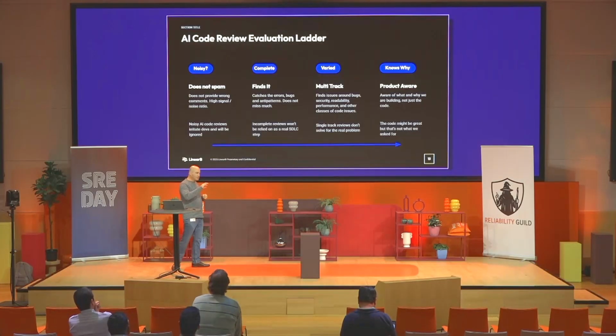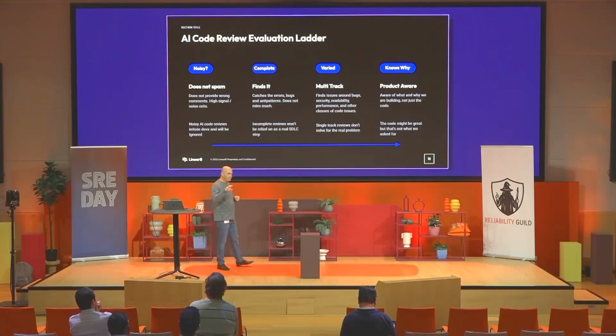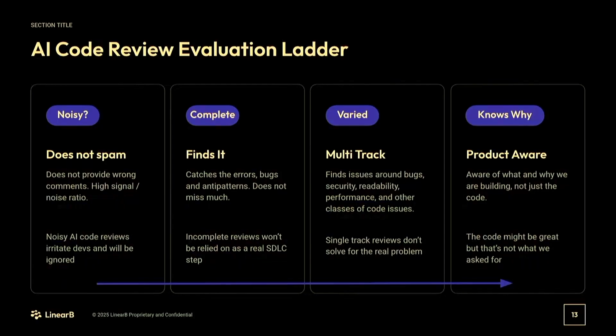I'm going to propose an evaluation ladder for what an AI code review system can do for me. As you'll see, I'm not just evaluating the system or the piece of technology that spits out some AI review. It's also an evaluation of how I am running this. Do I get management capabilities? Am I actually managing this as a real project and not just a point solution?